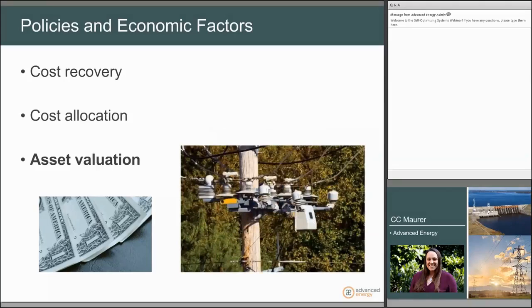And then it is also challenging to value the assets for some smart grid technologies. The value of resiliency, sustainability, or security is difficult to predict, and in some cases does not fit well into the traditional methodologies used for asset valuation by utilities.